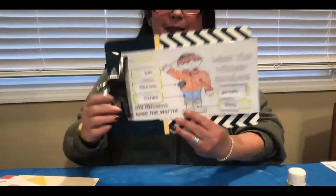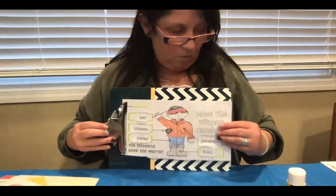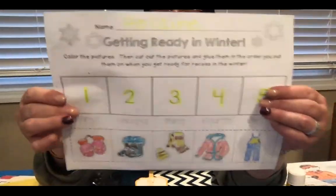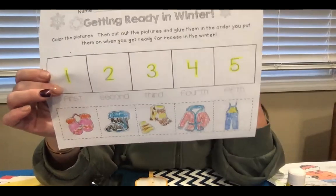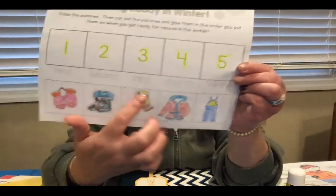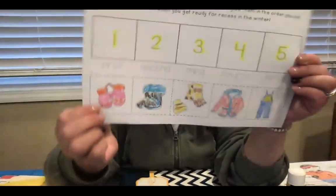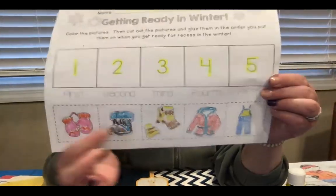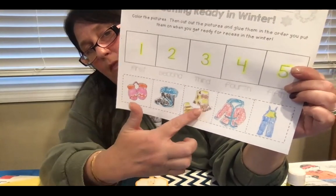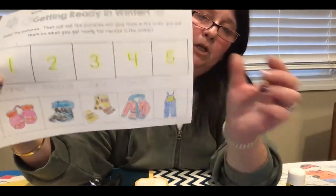Very good. So now we're going to do something different. You see all the clothing? Now what we're going to do is we're going to look at this picture, and this says, I'm getting ready for winter. So we color the pictures. You can color the pictures any color you want to. I colored my mittens pink and orange, and my boots black and blue, and my scarf and hat yellow and brown, and my jacket red and blue, and my pants blue.